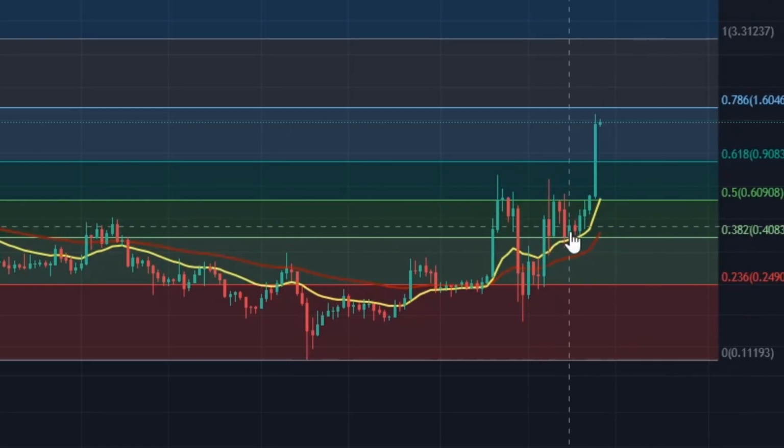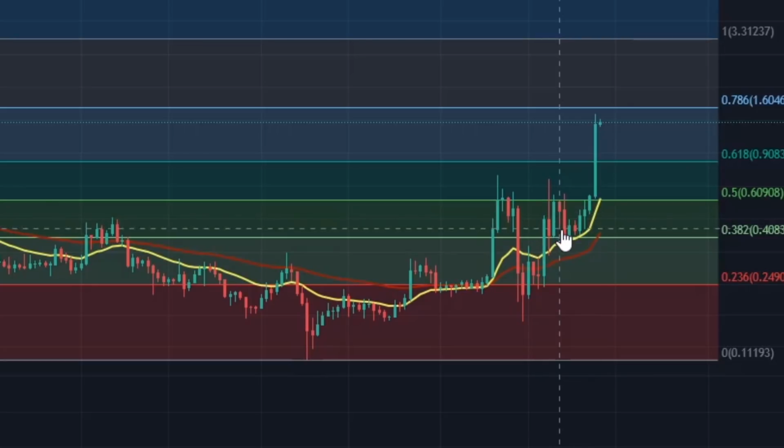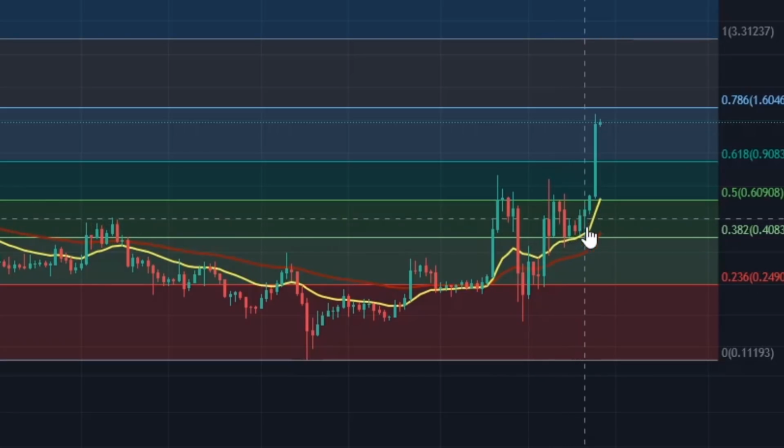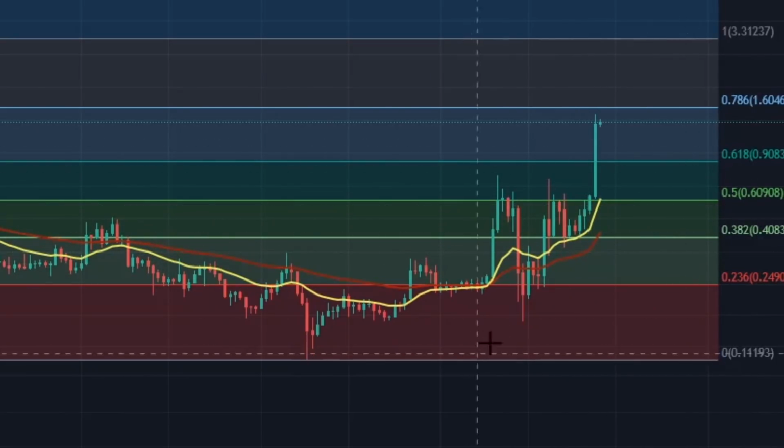You hovered in and out of the 0.5 and the 0.382 for a very long time here, between 60 cents and 40 cents. You're up and down for multiple weeks. Roughly 10 weeks there before you actually bolted out of the 0.50 and you've marched on and upwards, and you've formed a very parabolic move there on the weekly time frame.